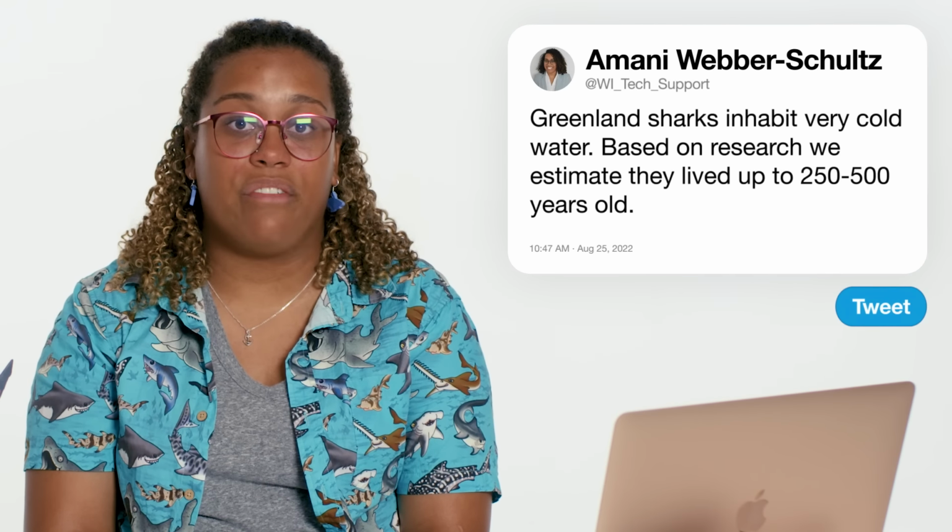At Kalilo asks, for how long do Greenland sharks live? Greenland sharks inhabit very cold water and they have a very slow metabolism. Based on our research, we estimate that they live 250 to 500 years old.